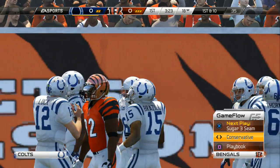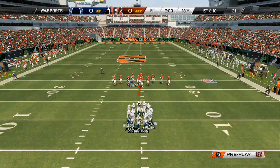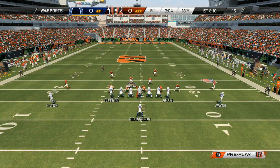Nice to have a good running game. Make the defense dig in and try to stop your run. When they do that, you fool them. You fake it, you throw it down the field. That's about as easy as it gets.